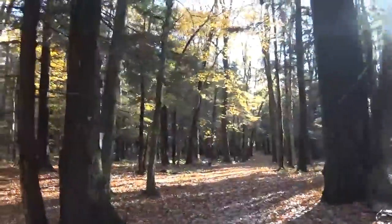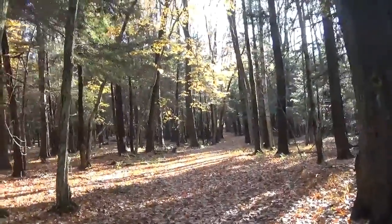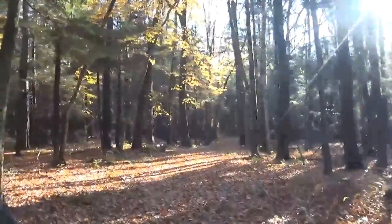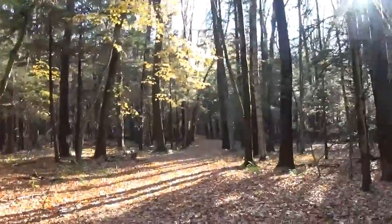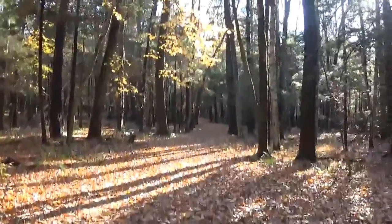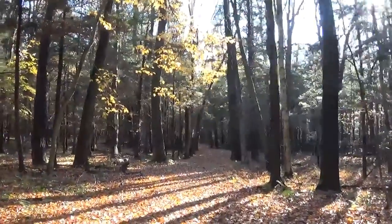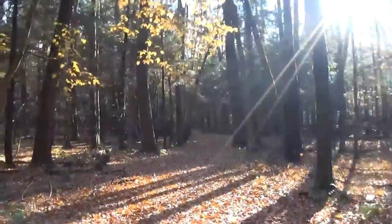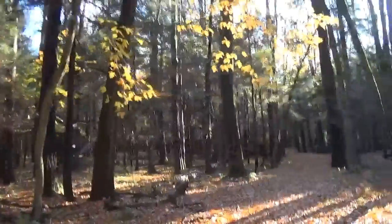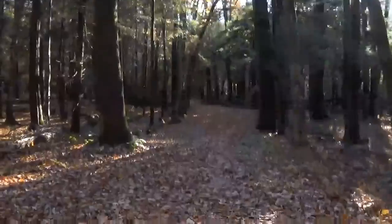So, that being said, we're heading toward the park. Not much to see. Ow. Not much to see on this part of the trail, so if I see anything exciting, it's just a straight walk through the woods with sun blinding you, so I'll just turn it back on if I see something interesting.